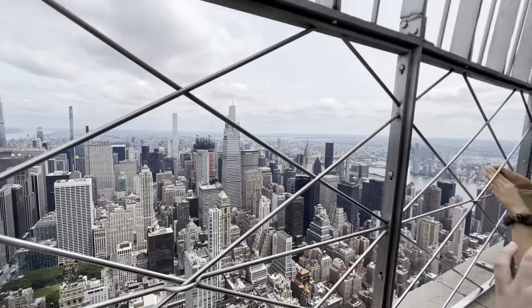Yeah, I see people in the pool. We're on the 102nd floor of the Empire State Building. There's a lot of fun things to see. I mean, we got Madison Square Garden. We've got the Edge, which is another lookout point right there. Got the Statue of Liberty, Freedom Tower.